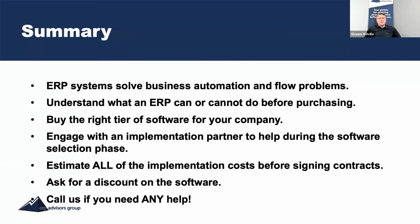So what are the problems that ERP solves? Think about business automation and flow problems. So documents moving from one department to another. How do we automate that process? How do we automate the flows? That is a problem ERP can do. And then please understand what it can and cannot do before purchasing. Don't just think, I'm going to go purchase this ERP and it's going to solve this problem. No, you got to find out if it's going to solve the problem before you purchase it.